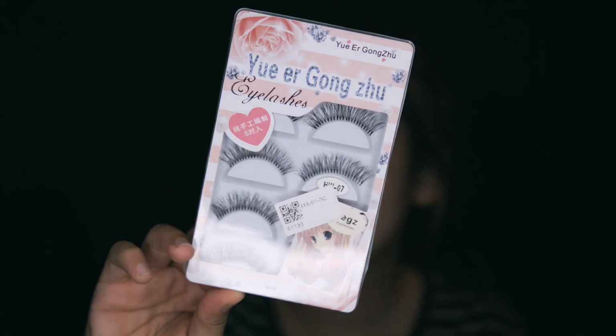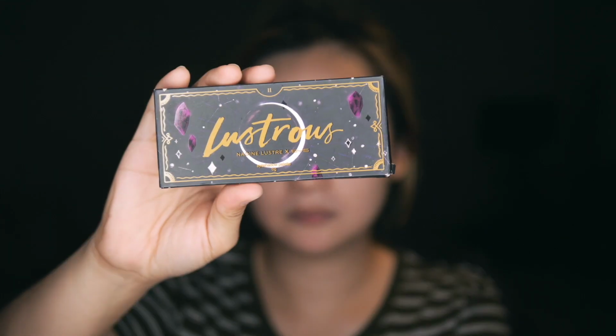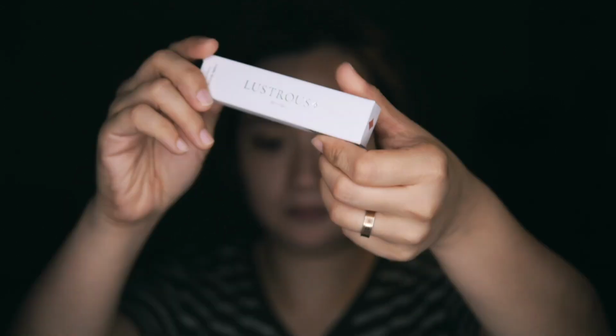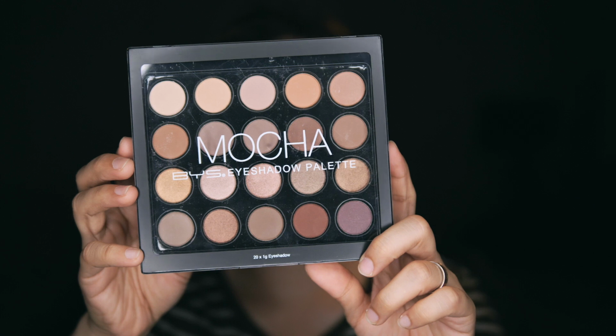I feel like it came with a new set of art materials. Lashes from Lazada because she said some of my viewers might prefer smaller lashes than the ones I usually use. Lustrous and BYS eyeshadow that she got from Watson's. BYS is an Australian brand, but I think Lustrous is only available in the Philippines. I can't find it in the shops here, unlike this one. Thanks, Mom. Let's check them out.